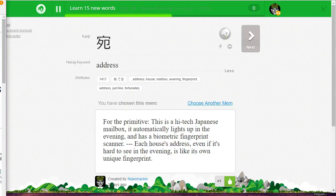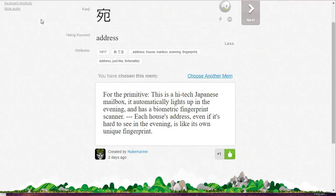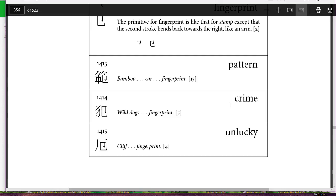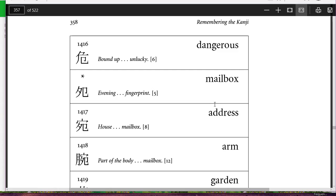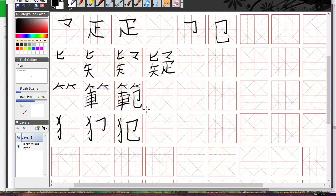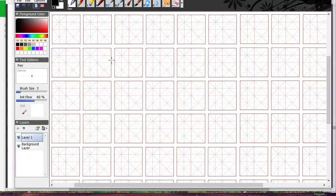Alright, addressing. Okay, let me go and close this out. So we got pattern, crime, unlucky, dangerous. Here we have his mailbox, and we're going to do address. The reason we're saying evening and fingerprints, so let's say mailbox. What he's doing for mailbox is, now this is a primitive only. So let's say evening, when you come home in the evening and it's a very fancy apartment, all you have to do is scan your fingerprint to open up the mailbox.